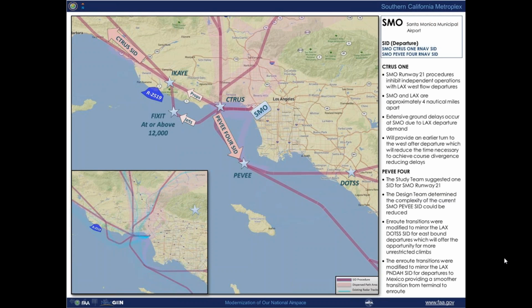En route transitions were modified to mirror the Los Angeles DOTS SID for eastbound departures, which will offer the opportunity for more unrestricted climbs. The en route transitions were modified to mirror the Los Angeles Panda SID for departures to Mexico, providing a smoother transition from terminal to en route airspace.